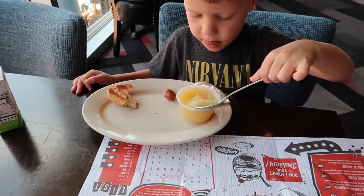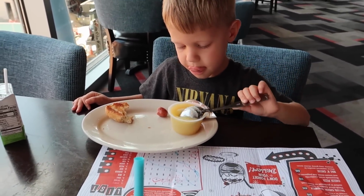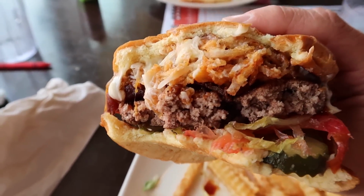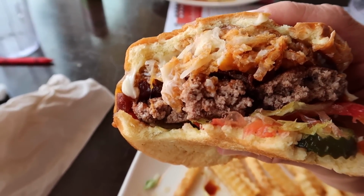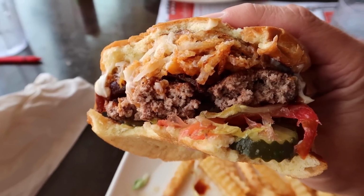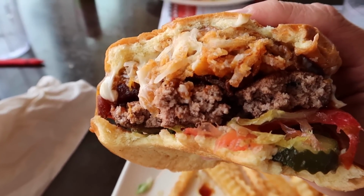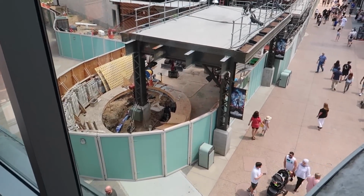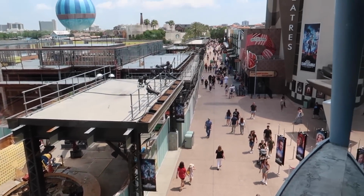We ate the hot dog, and now we're eating our applesauce. Shout out to Splitsville for having a really good burger. I want to normalize mayonnaise and barbecue sauce. I know that we do mayonnaise and ketchup, but mayonnaise and barbecue sauce is where it's at. That is delicious. This is kind of a super unique view of Disney Springs.